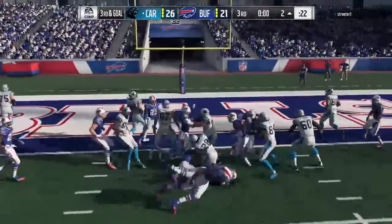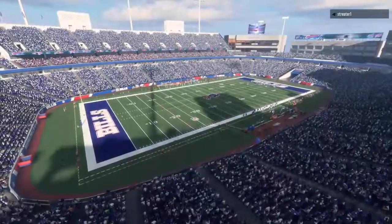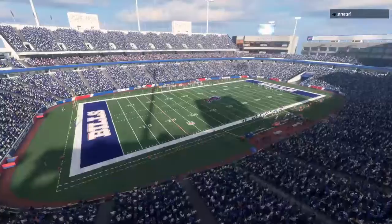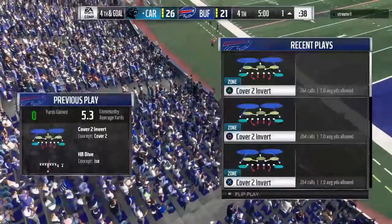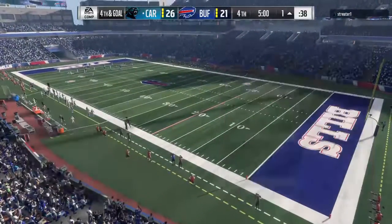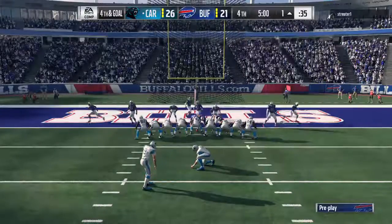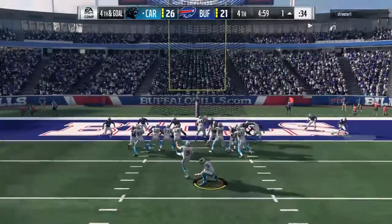Trying to punch it in, Stewart. And he's going to be stopped here for no gain. And that's going to take us to the end of the third quarter of play. So on fourth down, out trots the kicker in a big spot here. Less than an extra point attempt here.